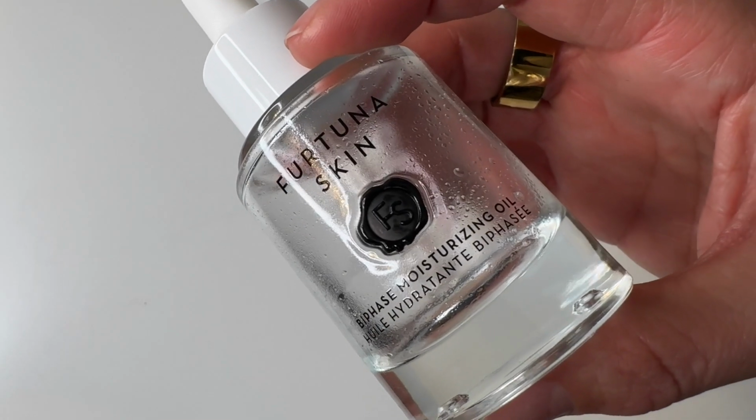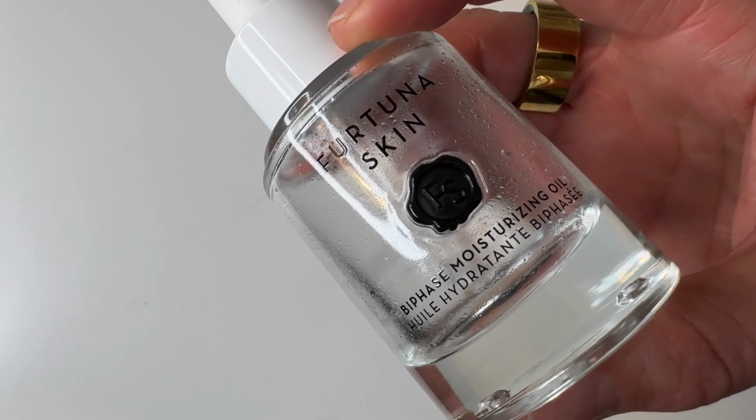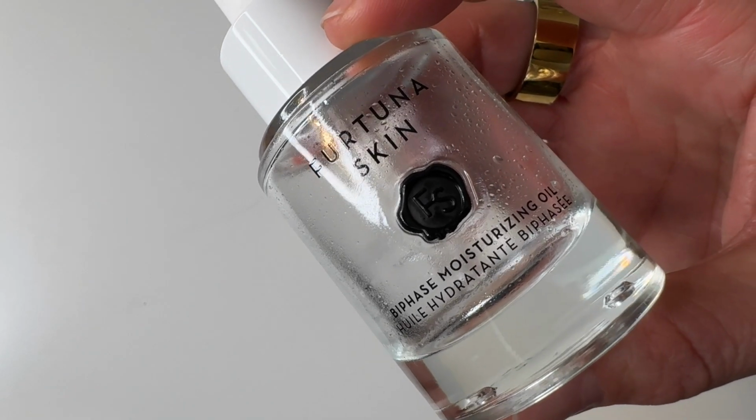Okay, I have one product I'm putting in the oil category, although this could be considered a moisturizer. This is a luxury product. This is by Fortuna Skin, and this is called the Biphase Moisturizing Oil. I really like this company. These guys have an organic farm out in Sicily, and it's just such an incredible story, purely sustainable. I mean, it's a sort of a family operation, and I love everything about the company. This is not an inexpensive product, and I was very kindly sent this by them, and I'm so sad that it's empty because I loved it.